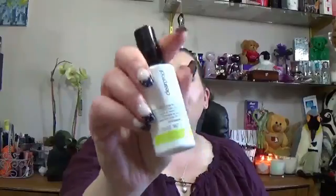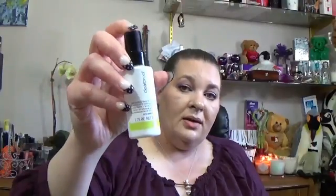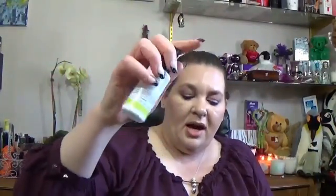And another Clear Proof product is the Pore Purifying Lotion for acne prone skin. This I use if I'm not using my Murad acne clearing solution. It works, but it's not as good as the Murad. But if I'm not breaking out, there's no need to use the Murad. I'll just use this to keep the acne at bay.